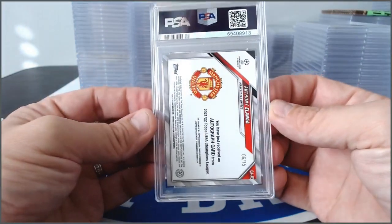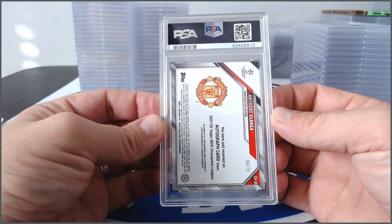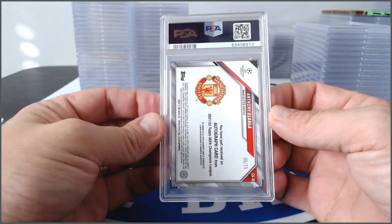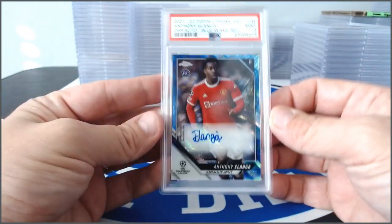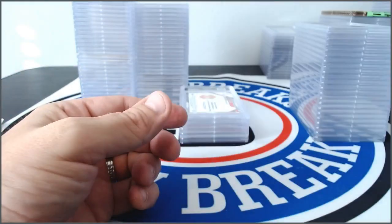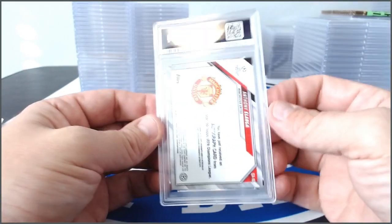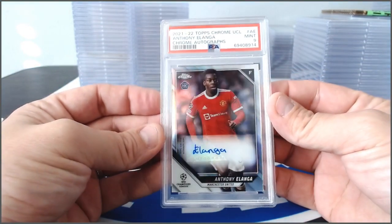Blue Wave Auto, Anthony Elanga from Chrome. Is this from Chrome? It is, to 75. PSA 9, Chrome Auto, yet not in the thick slab. Riddle me that, Batman. Longa base auto, again not in a thick slab. PSA 9.